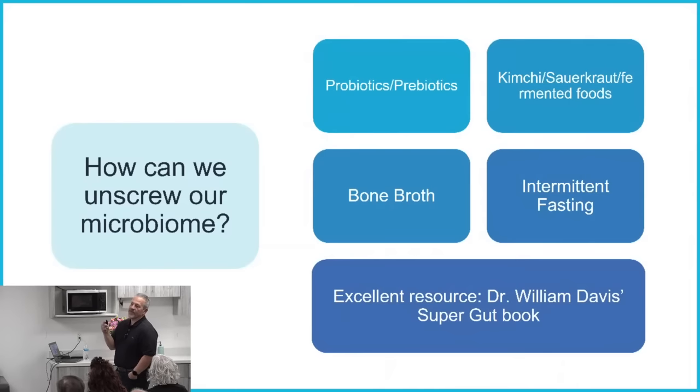There's studies showing that if you fast for 3 days, I'm not just saying people just fast for 3 days, but if you're in a metabolic place to do that, you can replenish your entire gut microbiome, right? Sauerkraut, kimchi, all these kind of traditional foods. There's a great book, by the way, by Dr. William Davis. It's called Super Gut. So I make my own yogurt. You put in the good bacteria, you go, okay, I want more of that, right?